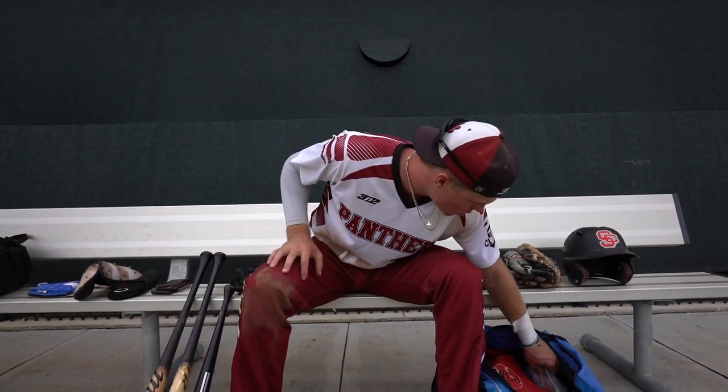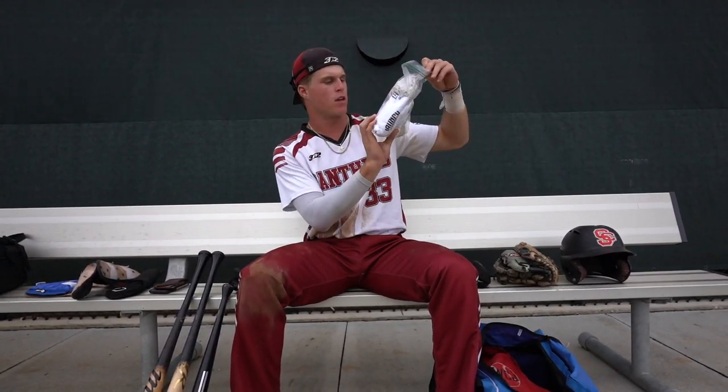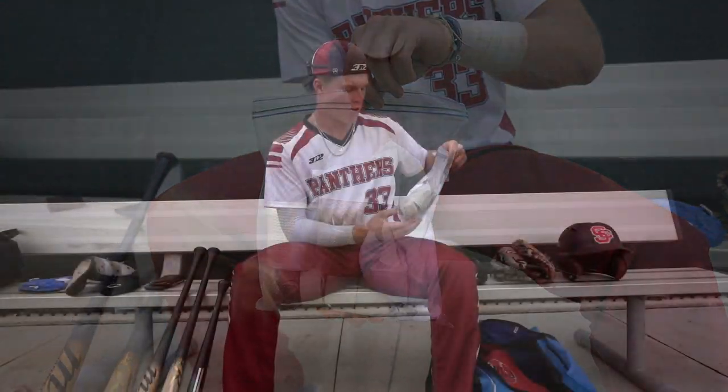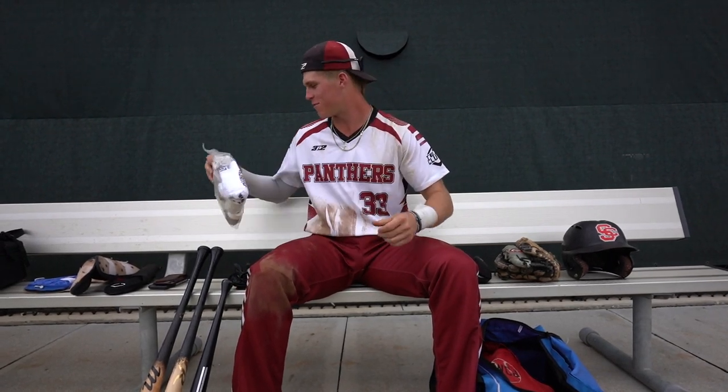Let's see. I got my old kind of doctor's kit right here. Keep some arm sleeves in here, some athletic tape, all kinds of stuff. My mom works at the hospital. She keeps me locked and loaded when it comes to that stuff.